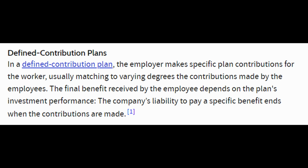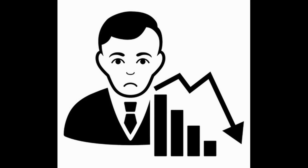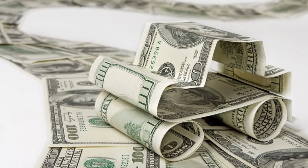With a defined contribution plan, an employer makes a specific amount of contribution on behalf of their employee, usually matching what the employee contributes to a certain amount of money. The full amount of money that is received by the employee at retirement is determined by how well the investments performed. There is no guaranteed amount that the employer will promise the employee, so if the investments perform poorly, the employee could retire with significantly less than they had anticipated. Examples of this sort of plan would be the 401k, 403b, and the 457 plans, which we covered in our first video in this series.